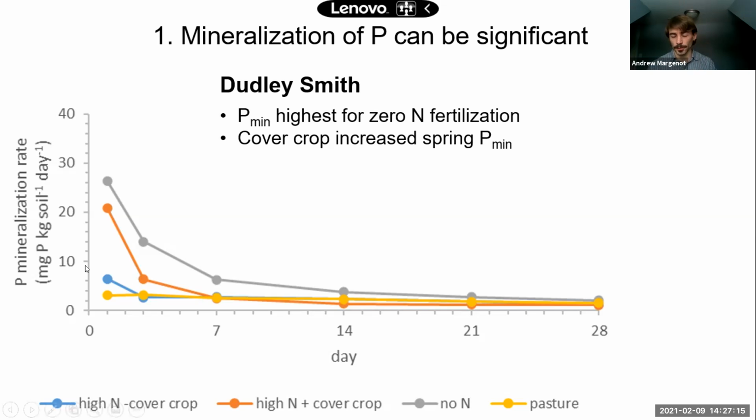That the cover crop would increase the amount of P-min that can be given off also makes sense. Ariana just talked about how cover crops contain phosphorus in their tissues. So when that gets tilled back in and we sampled in May after kill, that's consistent. We're adding a dose of fresh organic matter which contains phosphorus.